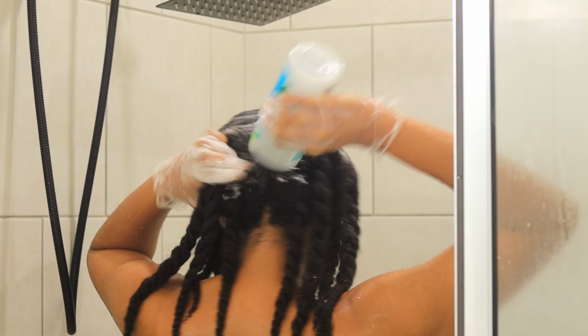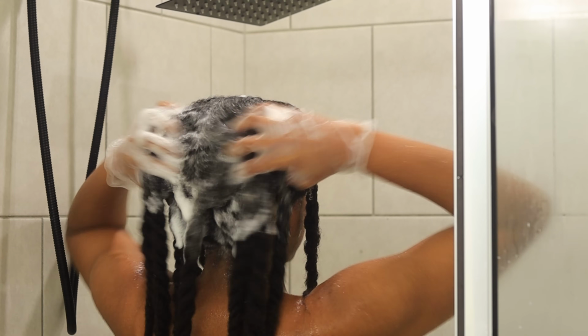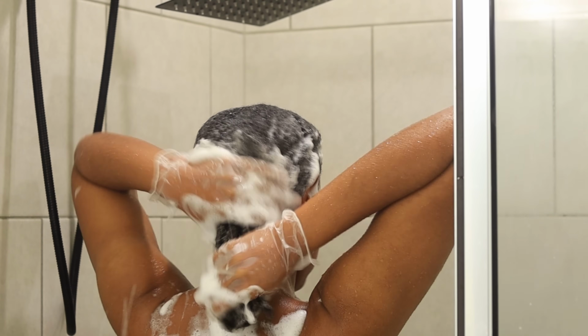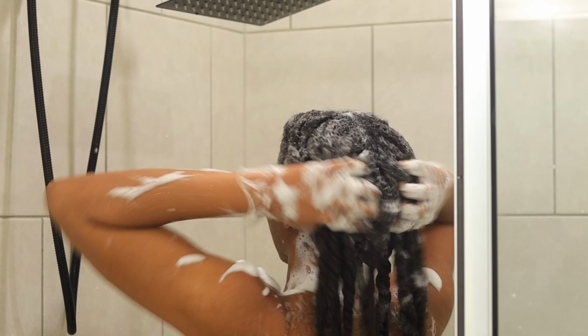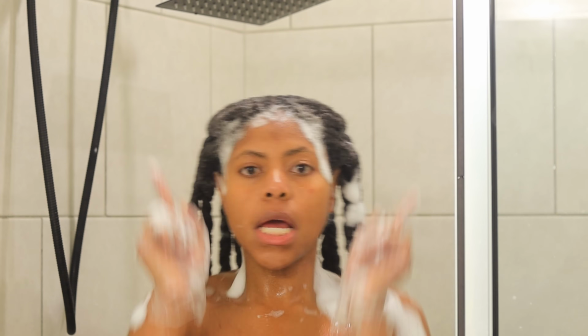I just want to get some moisture to it. I don't want to strip it more than it really is, so I'm diluting my shampoo. I am washing my hair how I normally wash it, in the twist. I'm not sure if I took out the twist while I was washing it this day, but I did still wash my hair in those twists.